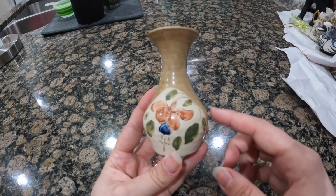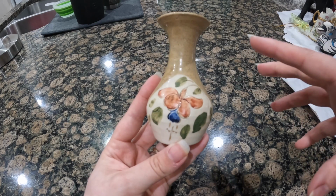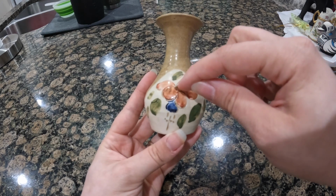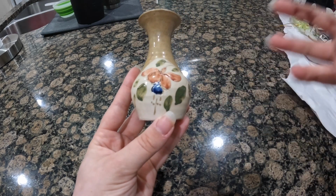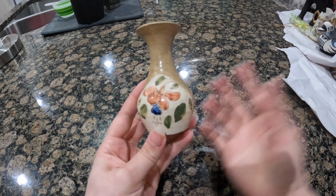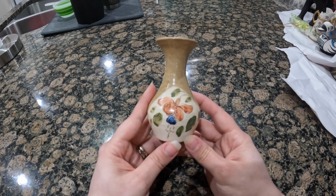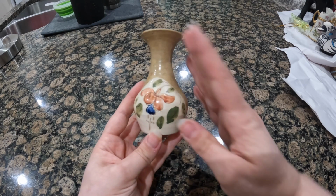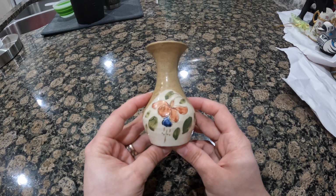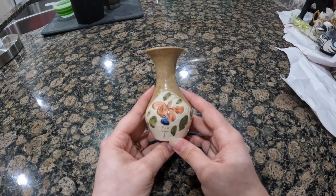Sgraffito means that after the clay has been spun on the wheel, they come in with a tool and engrave this design so that it's embedded into the clay, and then it gets colored after it dries, and then they fire the color onto it. I just love the colors. I love that it's beige and has this cutout, and the fact that it was signed made me feel like somebody really took the time to make this. And like I said, I will forever be buying mini bud vases.